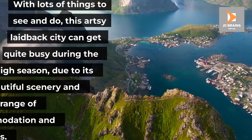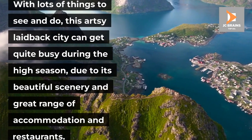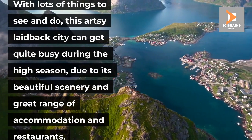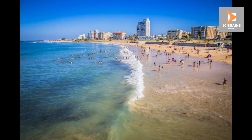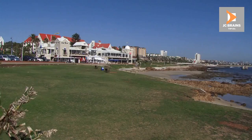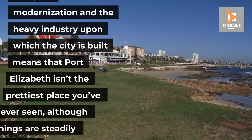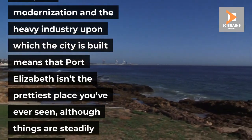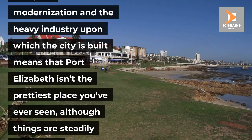With lots of things to see and do, this artsy laid-back city can get quite busy during the high season, due to its beautiful scenery and great range of accommodation and restaurants. 5. Port Elizabeth. Rampant modernization and the heavy industry upon which the city is built means that Port Elizabeth isn't the prettiest place you've ever seen, although things are steadily improving.